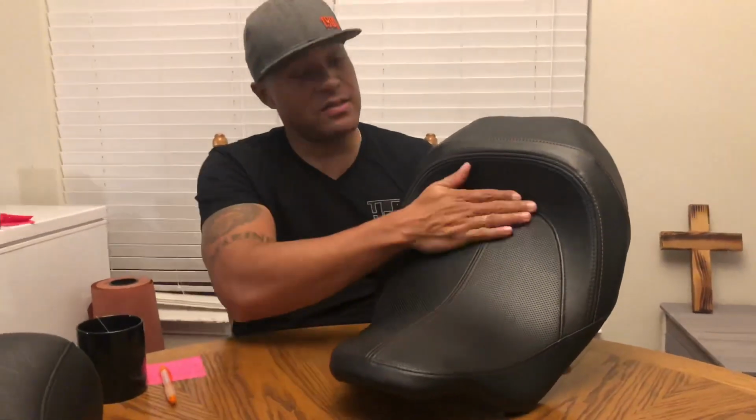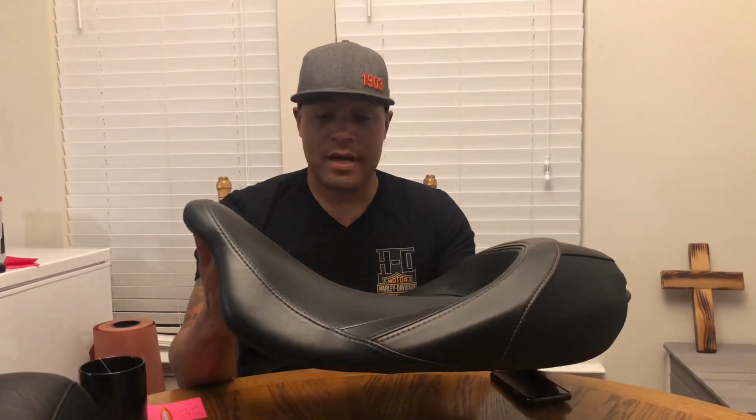My bike is an 18 Road Glide CVO, and this is the stock CVO seat. Although it is a very nice looking seat and fits the ergonomics of the bike well, for me, it lacked in the comfort department. About 100 miles on this seat, and I'm ready to get off the bike, or I'm ready to move around. I start feeling those hot spots in the lower parts of my butt. So I've been on the hunt for a seat.